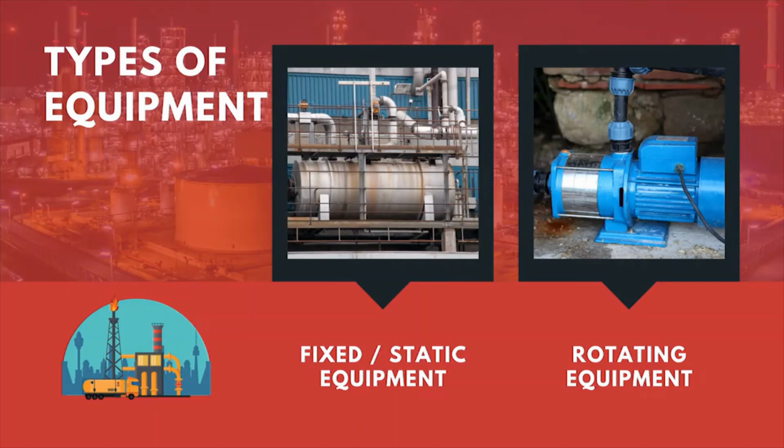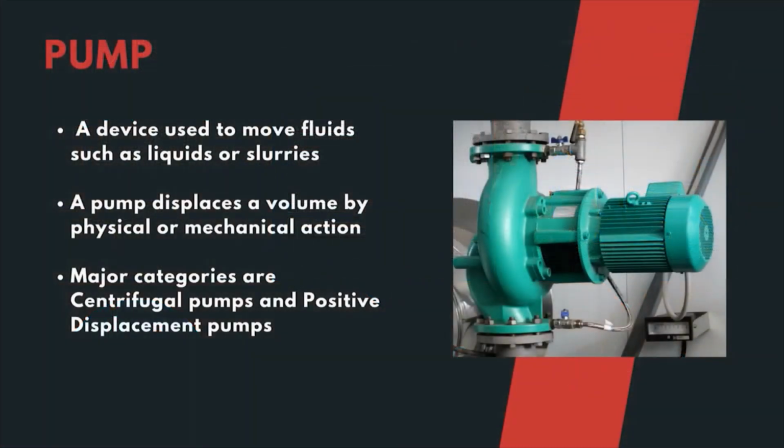Let's try to understand more. First, let's try to understand the different kinds of equipments used in the petroleum refining industry. First, let's start with the pump. Pump is the most commonly used item in the petroleum refinery.